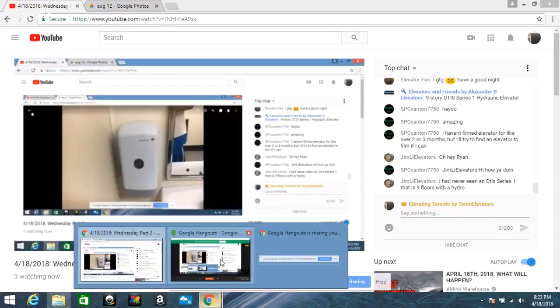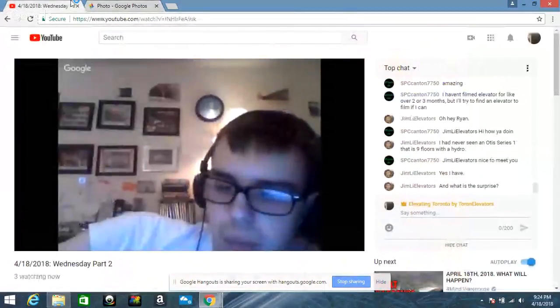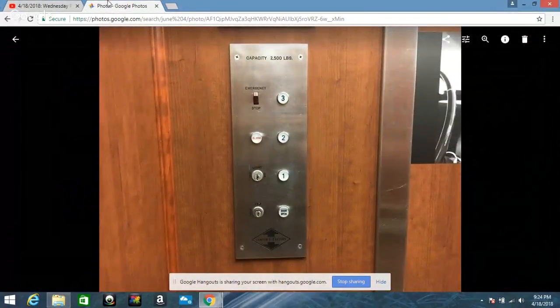Have you ever been to a Hampton Inn before, Jim? I know you've probably been to a Hampton Inn, but have you ever seen these fixtures on an elevator? Here it is. In a Hampton Inn in St. Clairsville. I swear it is at the Hampton Inn in St. Clairsville. Look at this. Jim, what do you think?